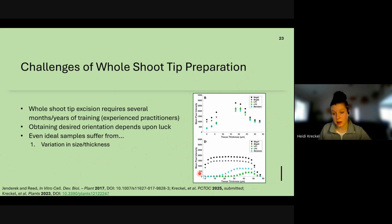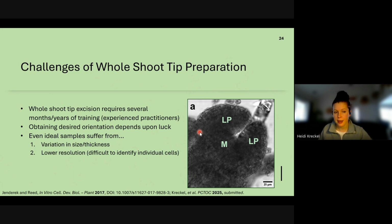And the difference here is shown in the amount of pixel intensity. We see that we only get a maximum pixel intensity on this bottom graph at about maybe 1700, whereas in this top graph, we're actually able to obtain a maximum pixel intensity closer to 3000. Which means you can see how thickness actually decreases the amount of intensity of light that is able to travel through. We also suffer from lower resolution, which makes it difficult to identify individual cells. And that's shown in this bright field microscopy, or light microscopy, image here on the right, where again we have our leaf primordia regions and our meristematic region here. And as we can see, it's quite blurry in the center, it's quite dark, which means we aren't getting a lot of light through our sample.